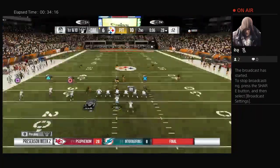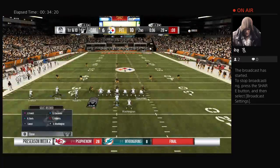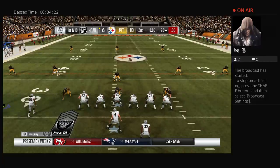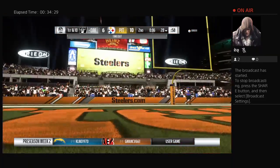Now, you want it, eh? Go. And offensively, they'll take the timeout with 6 seconds left in the 2nd quarter.